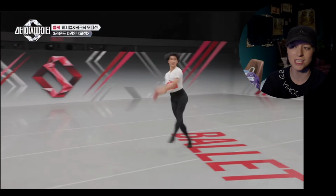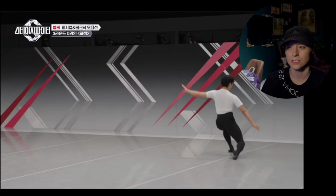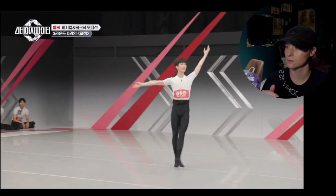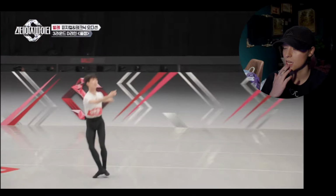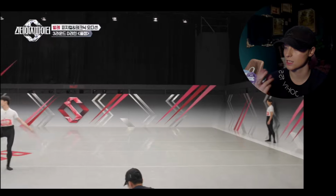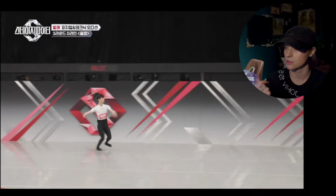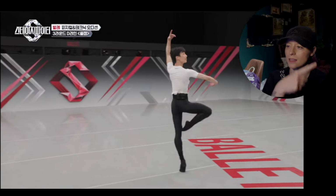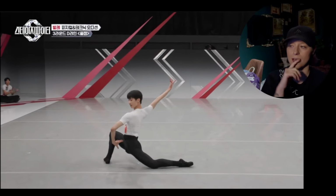For me, what's so fascinating... 3, 2, 1. So we took out the chaîné in order to finish on time. Turning, boom, boom, boom, boom, boom. His front leg is higher than his back leg, so he would want to really think about lengthening that back leg to the back wall to lift it, because you don't want it to look off like that.